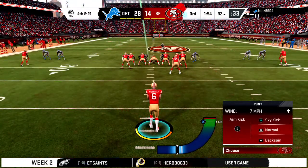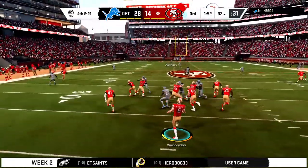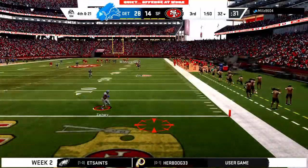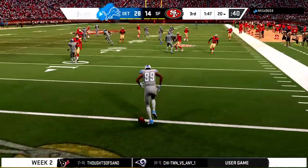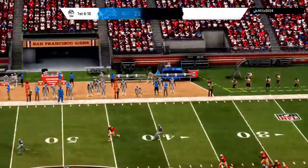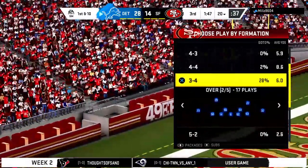Here comes the 49ers punter now, as he'll punt it away for the 4th time today. He steps into this one, and this is a rocket. Oh, he'll field it in the end zone. So a change of possession here on the punt. And the Lions will take over at the 20.